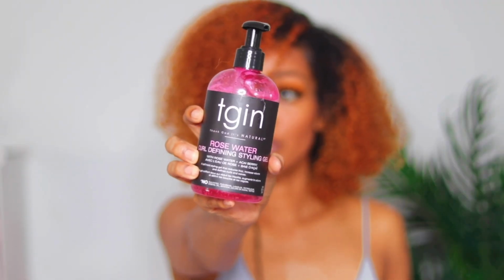After I applied the leave-in conditioner, I went in with the Rose Water Curl Defining Styling Gel. So I applied it all over on top, just like I did with the leave-in. And I definitely felt like it was clumping my curls together really nicely. I liked that a lot. And you guys know I don't really layer products like that, but it didn't feel like it was weighing my hair down. It actually felt nice.